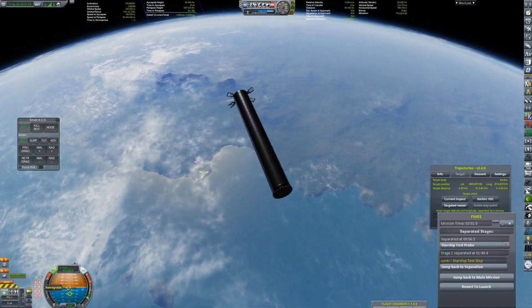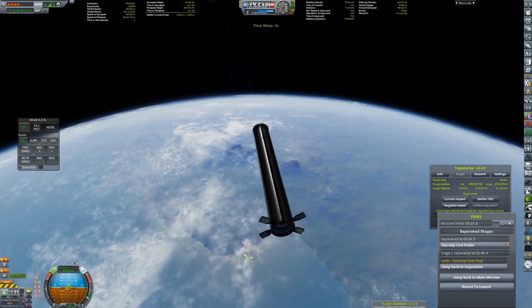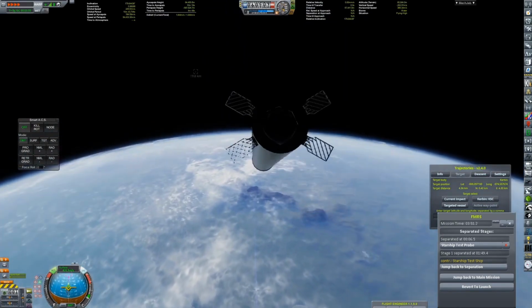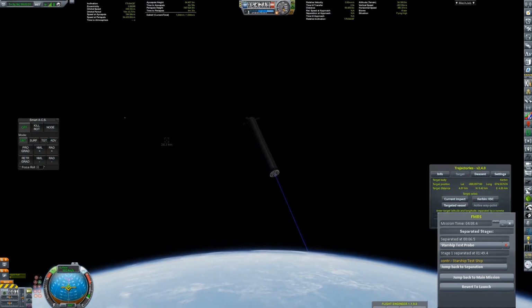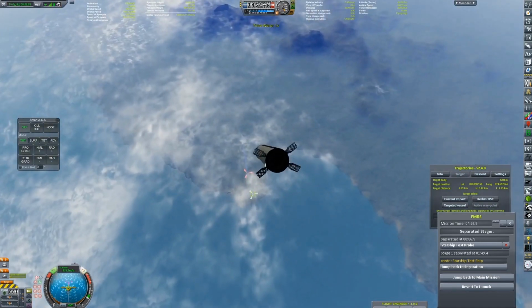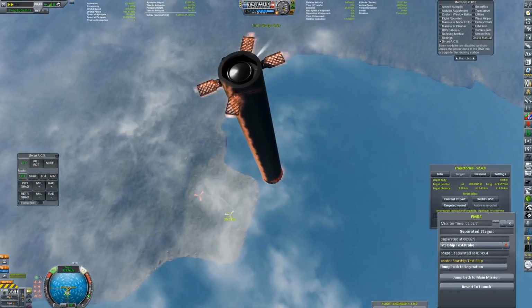That's because I made the poor decision of trying to do it like in real life, as they will do in real life, and catch it with the launch tower. You can see we're almost hit by a piece of space junk there. We should probably clean that up so we don't actually get hit by a piece of space junk.